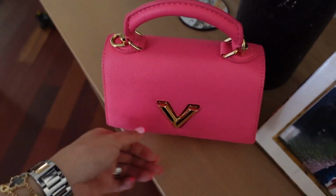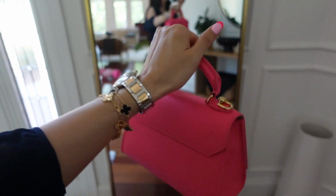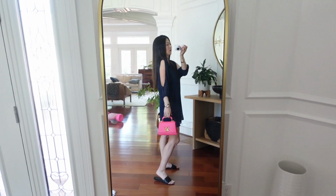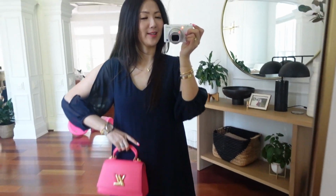I love these. And I have this pop of color. It's the one handle twist in dragon fruit. I really love this color. I thought it might be kind of hard to match the outfit, but it's just a pop of color when you wear a neutral outfit. So this is what I am wearing to go see Lydia.